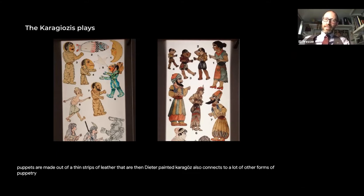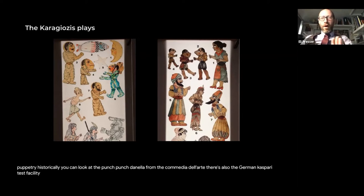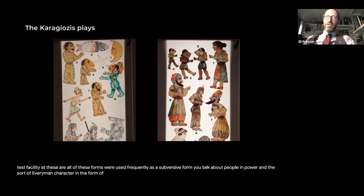Historically, you can look at Punch and Judy, if you're familiar with Mr. Punch, Punchinella from the Commedia dell'arte. There's also the German Kasperl. All of these forms were used frequently as a subversive form. You talk about people in power and the sort of everyman character in the form of Karagöz, Punch, etc., moving through the different strata of society.